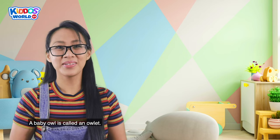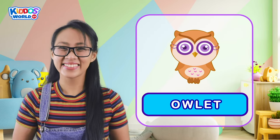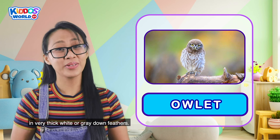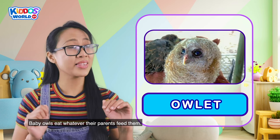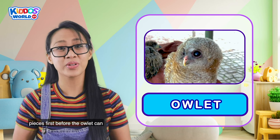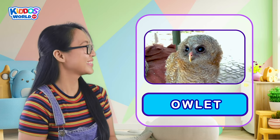A baby owl is called an owlet. An owlet is extremely fluffy and covered in very thick white or gray down feathers. Baby owls eat whatever their parents feed them, but they will tear their food into smaller pieces first before the owlet can swallow it whole. So cute!